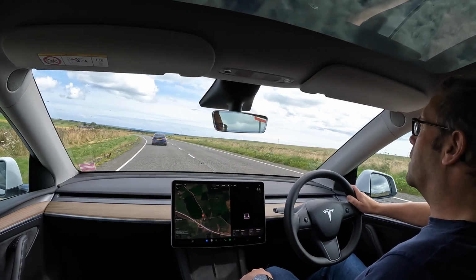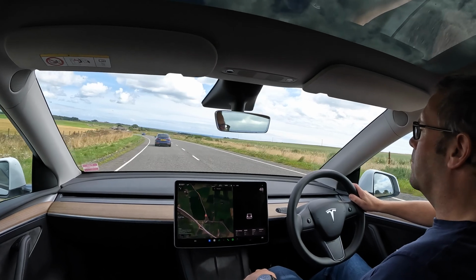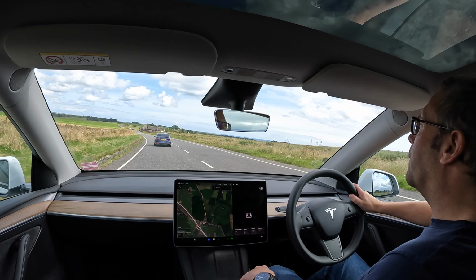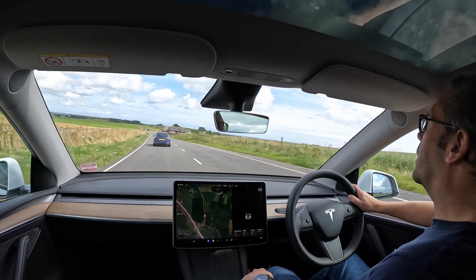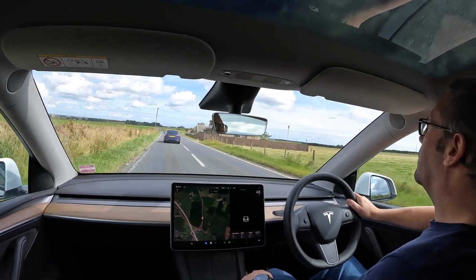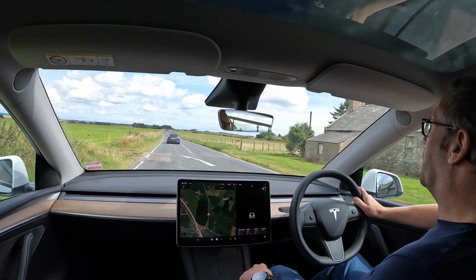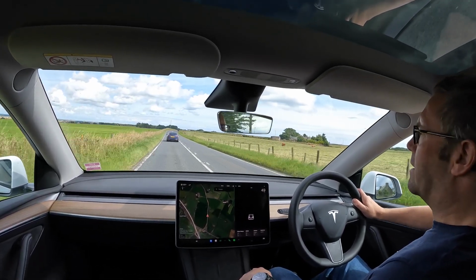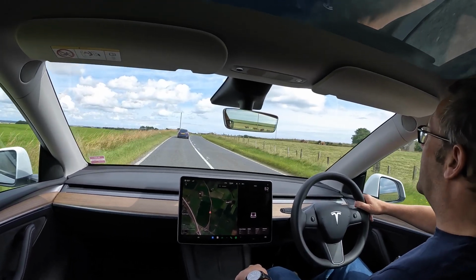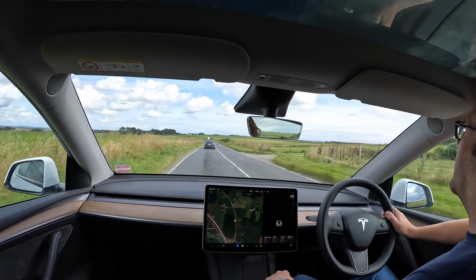Audi dude's going rather slowly. Was he doing 50? But I mean, it's only 50. And I could overtake, but all I'm going to do is catch up on the traffic further ahead. I think I've got enough energy to be able to do it, but is there really a point? So I think we'll do the other thing, which is back off.